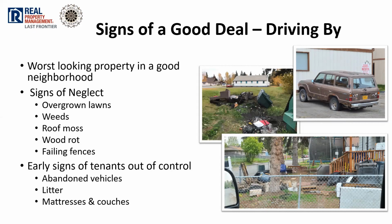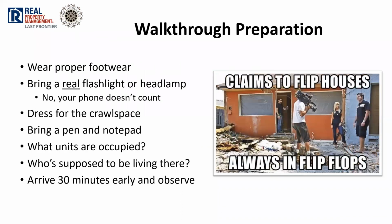What are signs of those? Abandoned vehicles, litter, mattresses, couches laying around, that kind of stuff. Now, if you're seeing mattresses and couches in the neighbor's yard, I want you to keep driving. Because you cannot change who the neighbor puts in his property. If he hired the cheapest property manager in town, and they never drive by the property, and there's just a bunch of garbage laying around, guess what? You can't fix that. And I say that as a guy who has cleaned up a lot of other people's lawns for houses I don't manage, just because I was sick of looking at the trash. Okay.